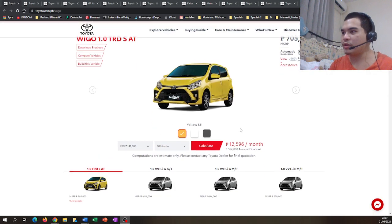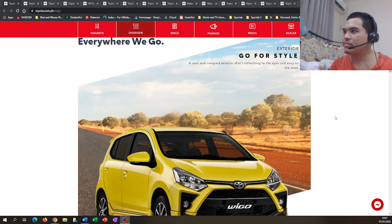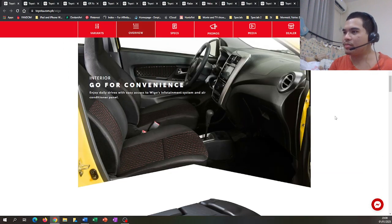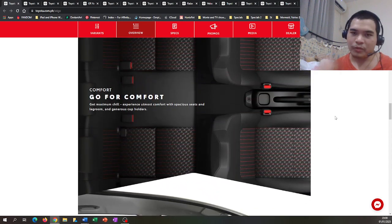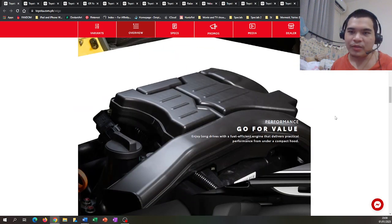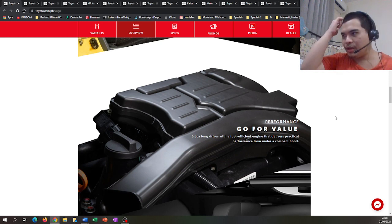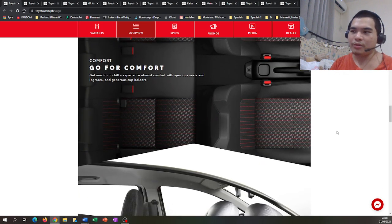So this is the Toyota Wigo. Really one of the cheapest vehicles to get because it's a really small vehicle. Yeah, pretty small. You can only fit four people in here because this is a budget vehicle. It's not like one of those fancy vehicles. The engine of this vehicle, I'd say is three cylinders, because since this is a very small vehicle, a four-cylinder engine wouldn't make sense for a vehicle this small.